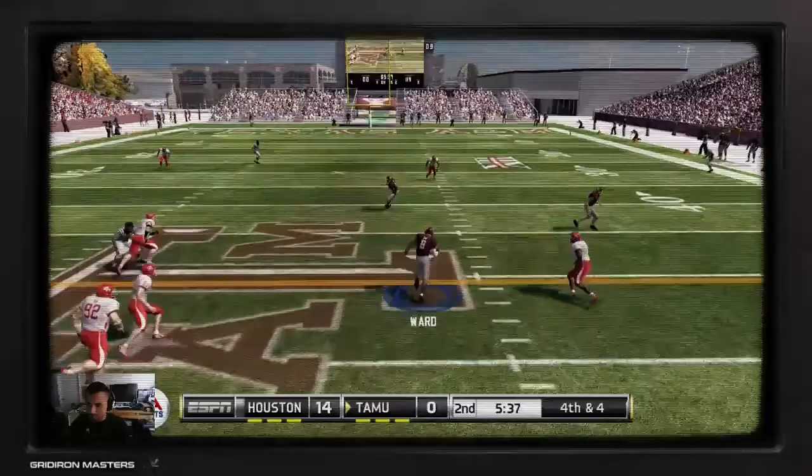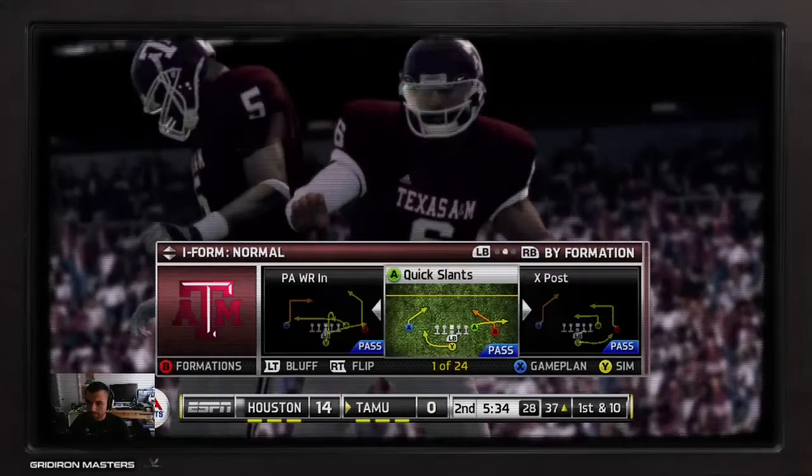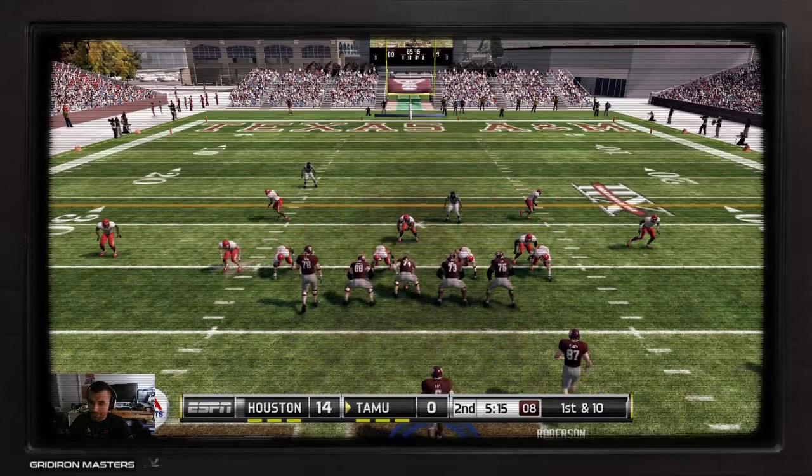Scrambling around. Oh, he got nailed on that one. A lot of times on fourth down, you'll see the ball carrier panic, but not this guy. This is a good job of showing patience and letting the run develop. We've got a first and ten. I should not have to go for a fourth down against Houston.